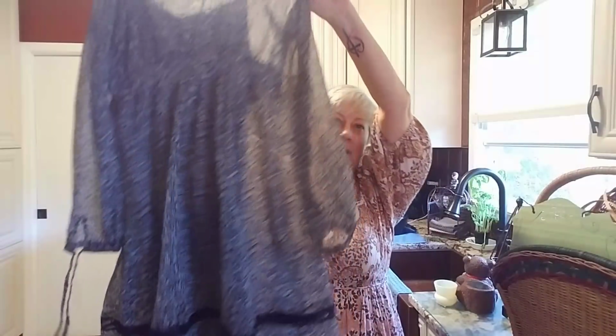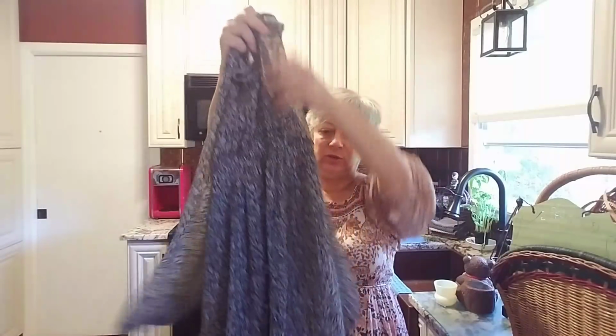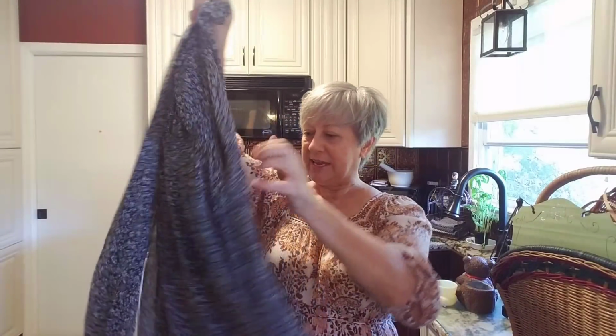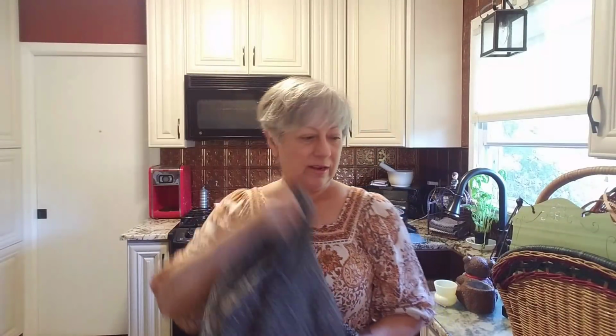And this one has an underdress to it, and then sheer long sleeves, which I like. It comes up underneath of the bust, and it has a little tie on it. So it's perfect, just the kind of dress that I was looking for. I was very happy to find that. I think the dresses are somewhere around the $4.50 mark, something like that.